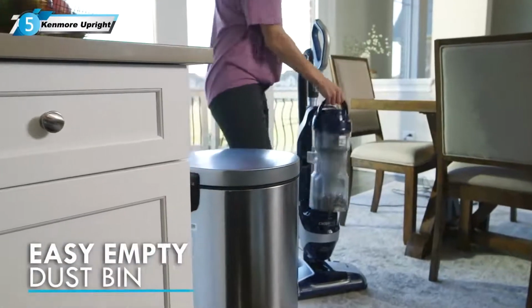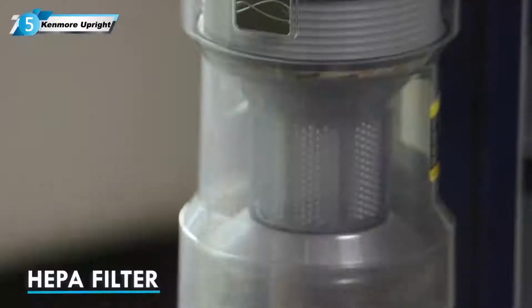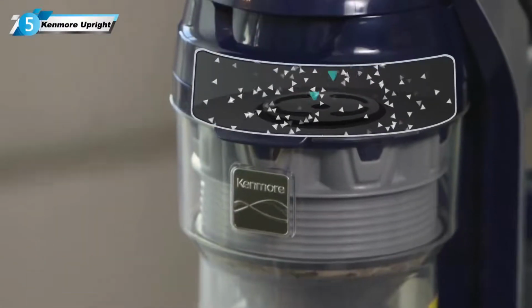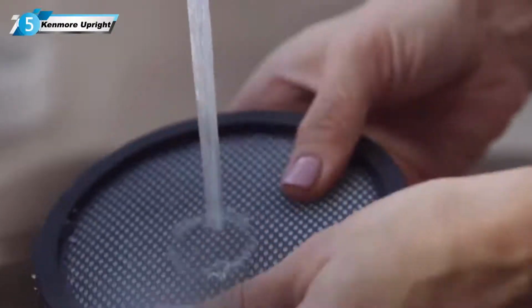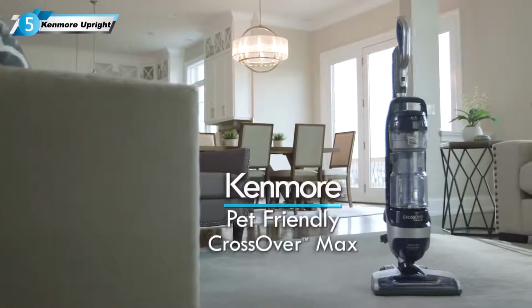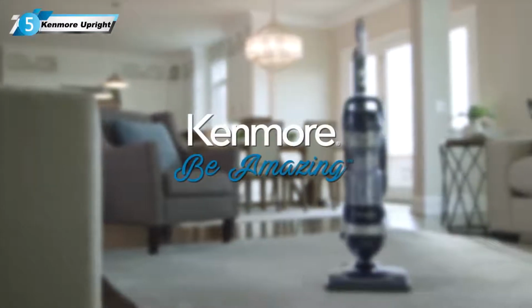Plus, the convenience of a dustbin makes cleanup quick and easy. HEPA media exhaust filter and a washable pre-filter capture 99.97% of dust particles, including pollen, pet dander, mold, and bacteria, down to 0.3 micron. Amazing power, versatility, and convenience. The Kenmore Pet-Friendly Crossover Max. Kenmore, be amazing.